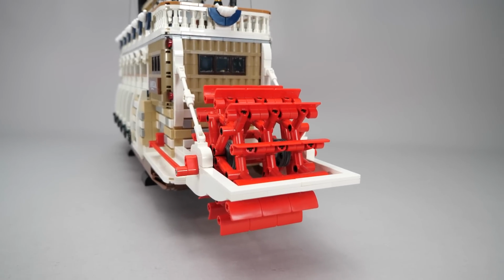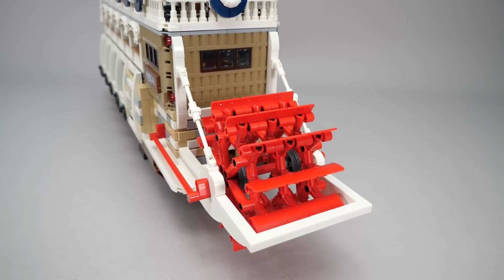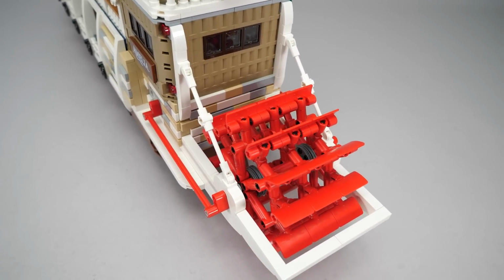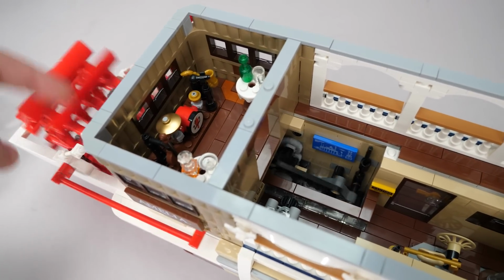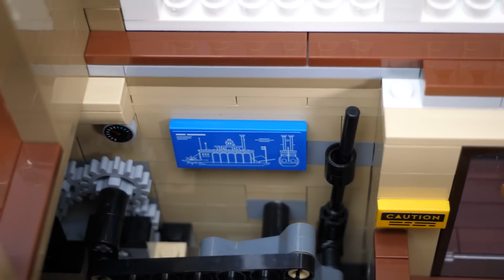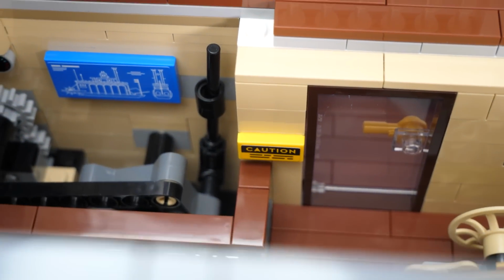Some compromises were made in terms of appearance, such as the small Technic panel fairings on the pedal wheel. In reality, these should not be curved but made of wooden planks, but for structural stability, Technic parts were chosen instead of system tiles. Next to the engine is a blueprint of the boat and a warning sign that cautions against sticking your hand into the working engine.